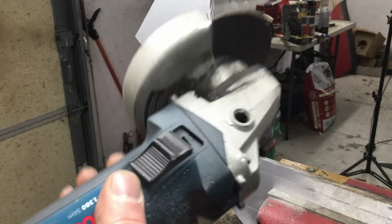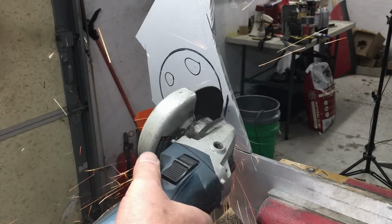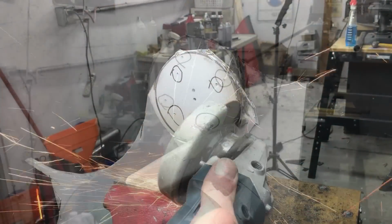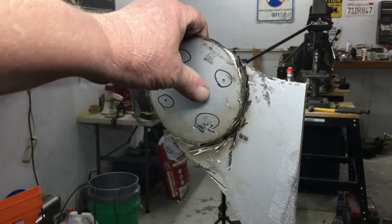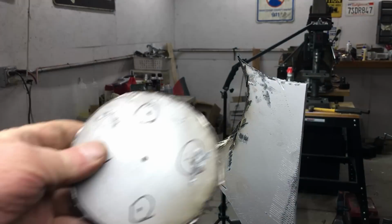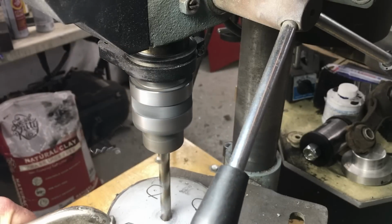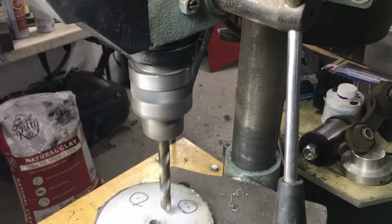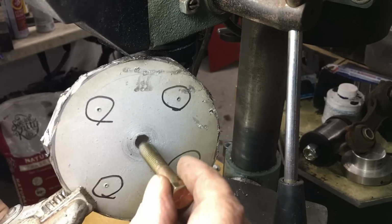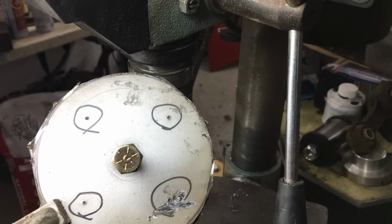Now this part sucks. Using an angle grinder, I rough cut the circle out of the steel plate. Now these cuts don't have to be perfect because we'll be using the lathe to finish the circle. Next I enlarge the center hole to 3/8 of an inch. Eventually we'll need to make the hole 1.5 inches, but there's a method to my madness. Alrighty, looks like the 3/8 bolt fits nice and snug.